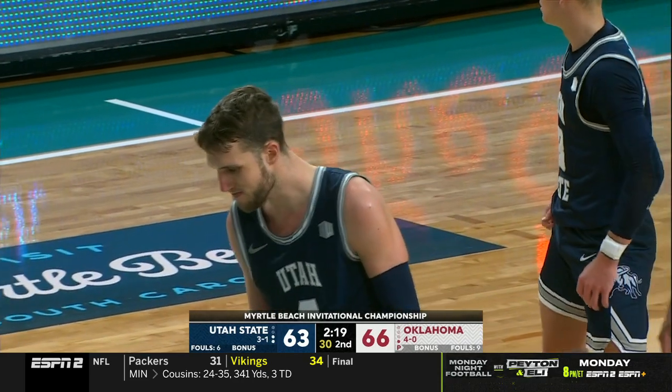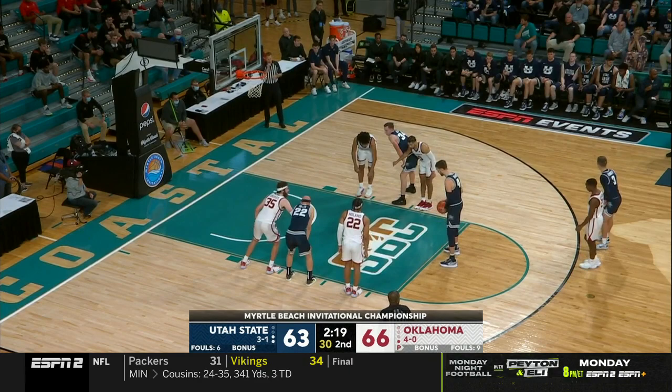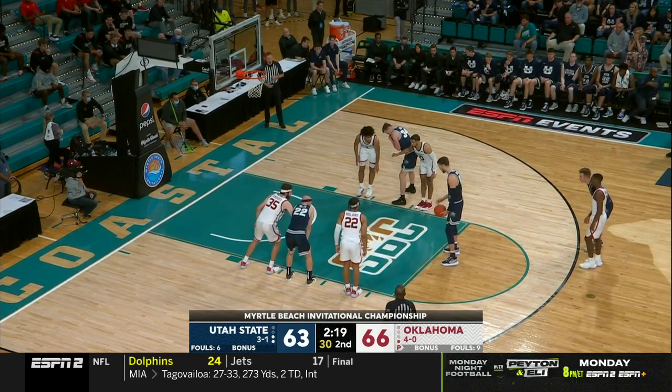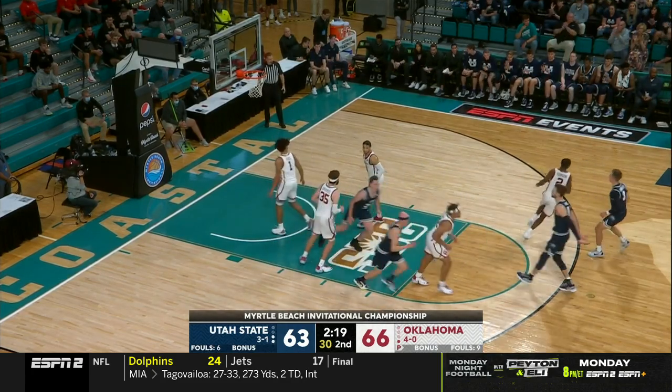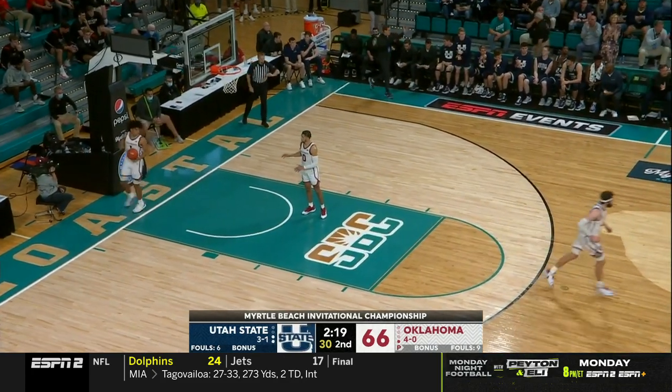Boy, this has been entertaining. Utah State led by as many as 5 in the first half. Oklahoma by as many as 7 in the second half. Well, the championship game is a 2-point game. Coming up on the 2-minute mark.